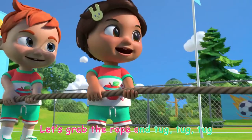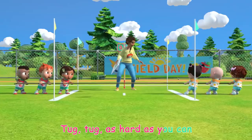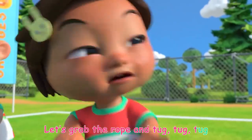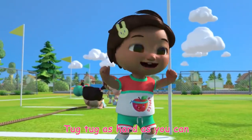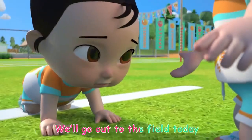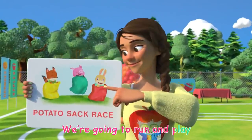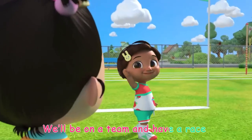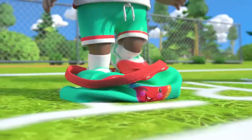Let's grab the rope and tug, tug, tug. Tug, tug as hard as you can. We'll go out to the field today. We're going to run and play. We'll be on a team and have a race. We'll have so much fun.